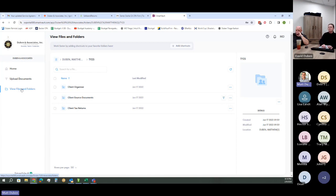And if you do get notices or anything like that, I know the folders sometimes are a little, what would be the word? There maybe aren't so many options here, but feel free to just upload client source documents. Our office, every time you upload a document, we get notifications. So we'll be able to go ahead and move that to a different folder if we deem so.